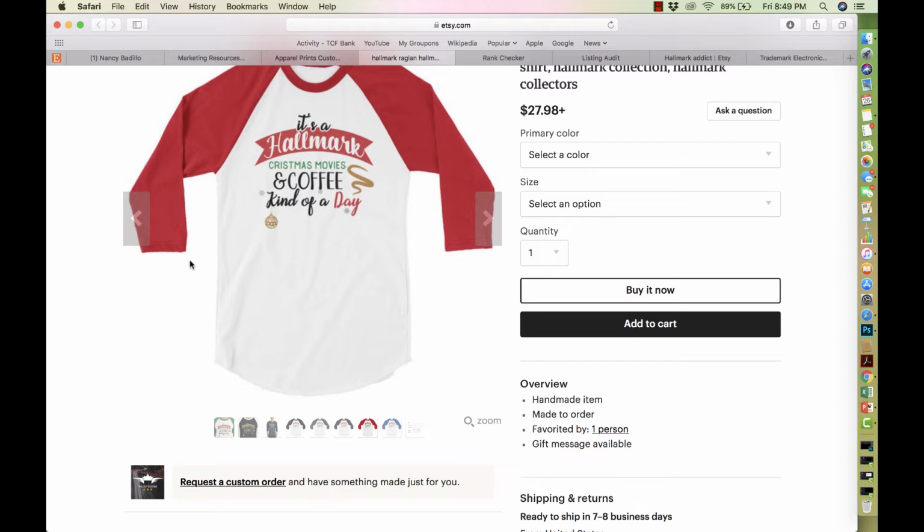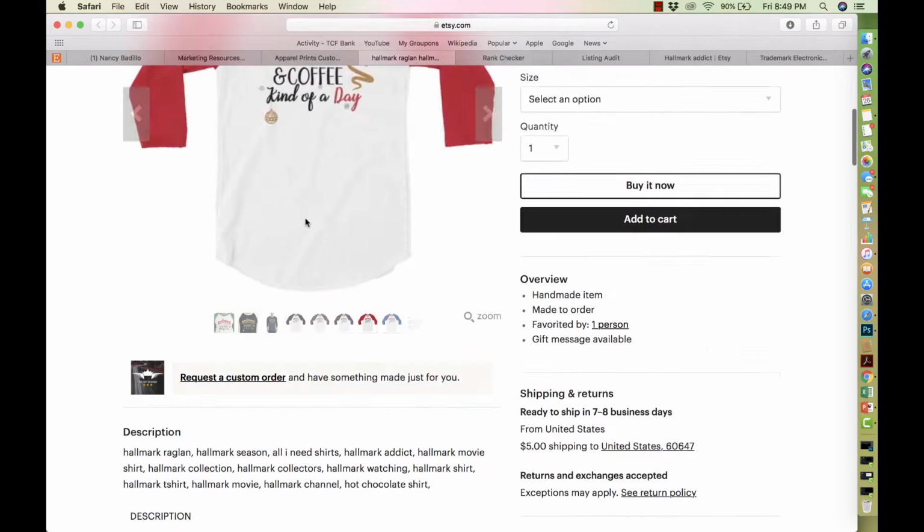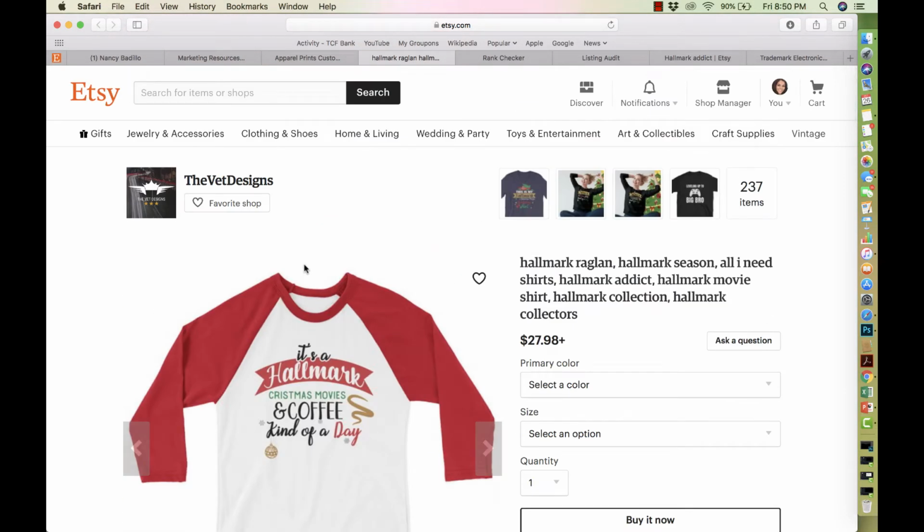Just telling the customer what to do, because the ultimate goal is to keep them in your shop. The longer they stay looking and browsing, the more chances of them going ahead and making a buy from your shop. So you definitely want to tell them what to do. A lot of people don't know that if they click on the photo, they could actually read the listing description, that there's more information.